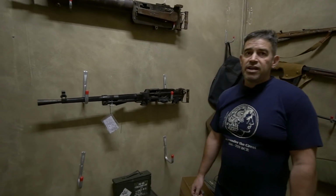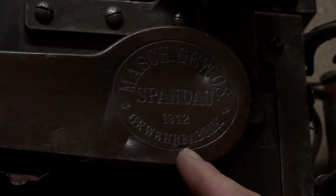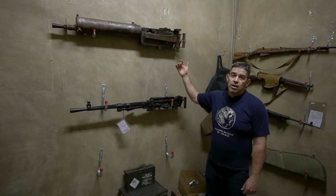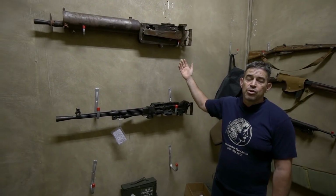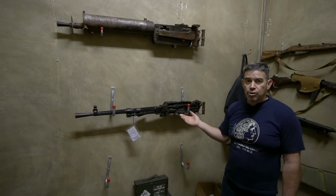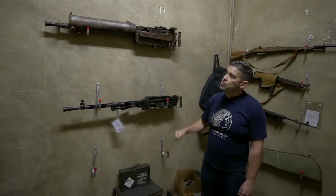Okay, so what we have here is the armory. We sell deactivated weapons at our store as well. So this comes from Southwest Africa, which is nowadays Namibia. It was a German colony during the First World War. The South Africans went there and beat the Germans in German Southwest, and this would have been a captured item.